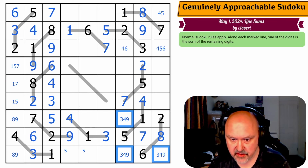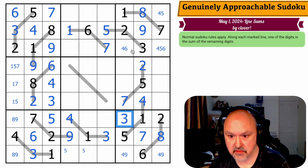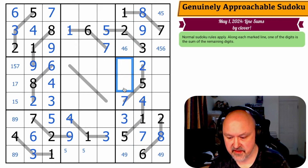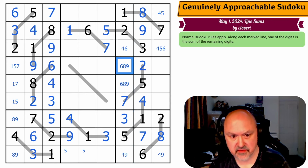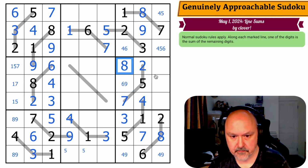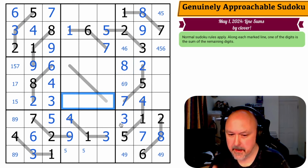3, 4, and 9 go in. There's no 3 in either of those. So that's the 3. And I'm not sure how to resolve the 4, 9. What am I missing from this? 4, 6, 8, 9. There's no 4 in either of those. So these are 6, 8, 9. There's no 9 there. There's no 8 there. Oh, there's no 6 there either. That's the 8, which puts 8 down here.